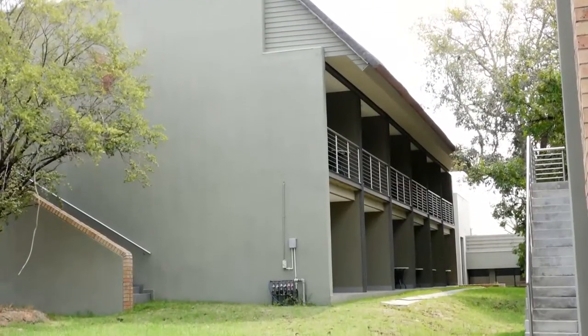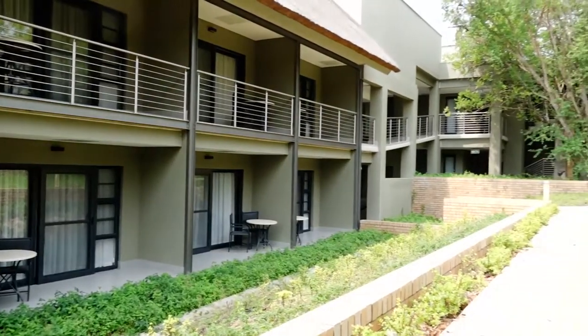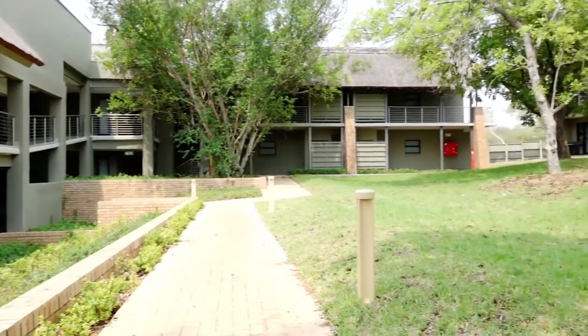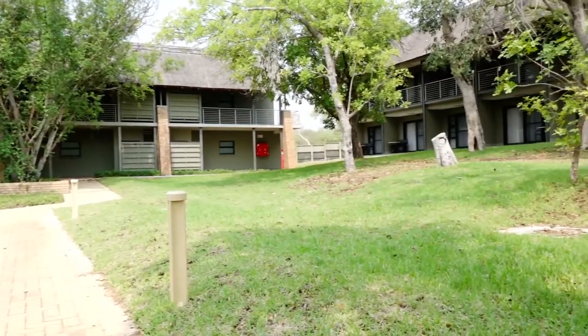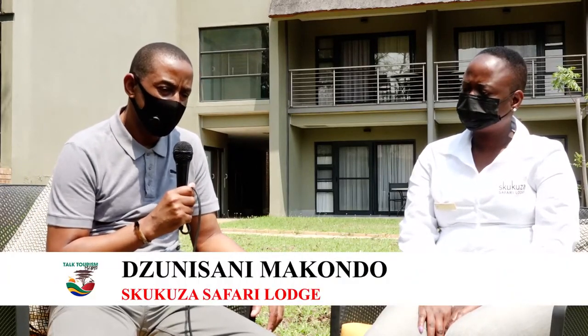Today we are coming to you from the middle of the famous Kruger National Park. We are in Skukuza, to be exact, at the Skukuza Safari Lodge, one of the newest facilities that was recently opened here in Skukuza. We'll be talking to one of the managers of the Skukuza Safari Lodge to learn about the facility. I have Zunisani Makondo, who's here with me, to talk to us about this facility.